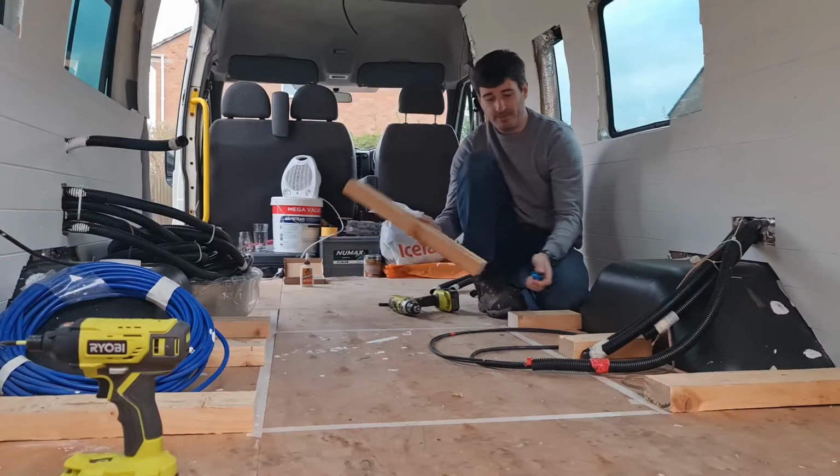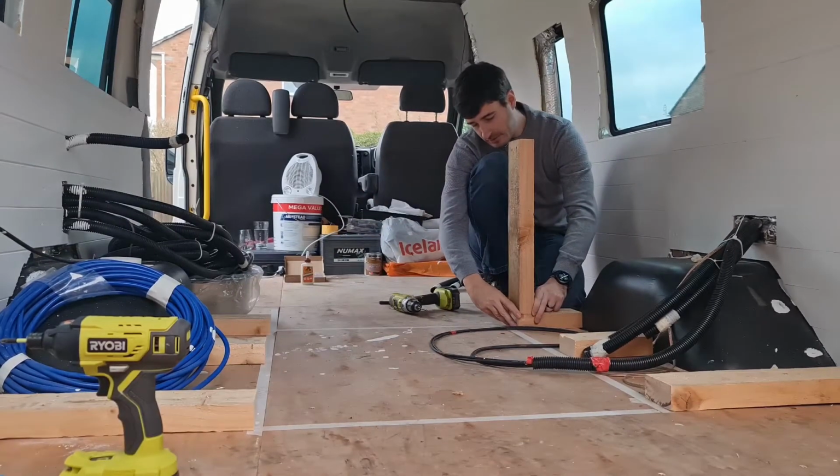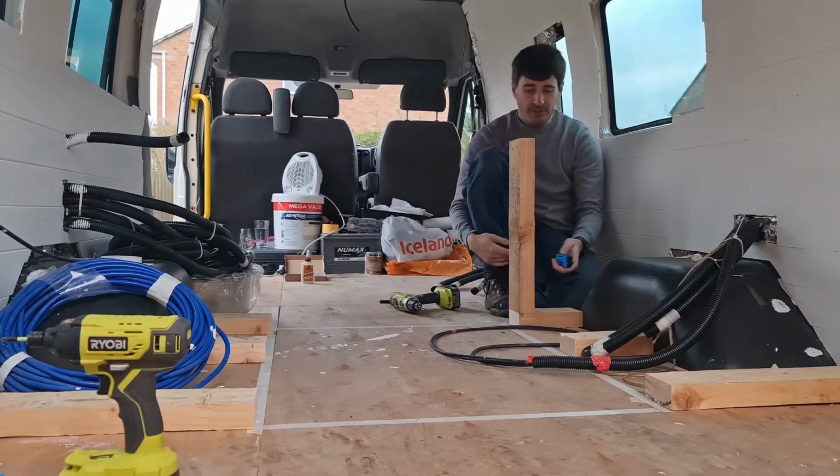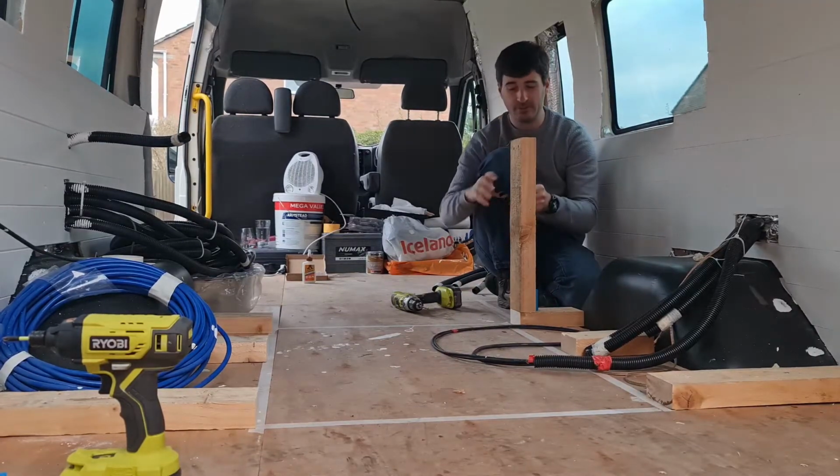It's a nice cheap one off Amazon as well. Normally these are quite expensive, but this was like 15 quid. Oh wow, that's so genius. We'll put a bit of glue on each one like that, line it up. It comes with a nice little clamp.